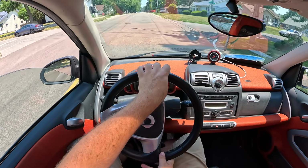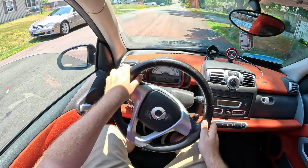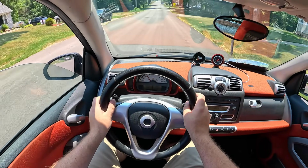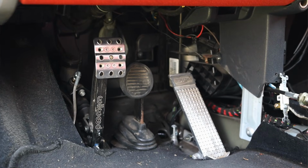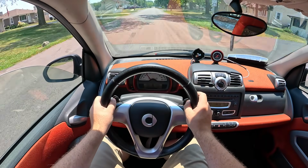What's it like to drive the Saturn Turbo Swap Smart Car? Honestly, around town here, it's not awful. It's not as janky as you would think. It is a 6-puck clutch, and the clutch pedal is mounted in a very, very weird way. And honestly, it doesn't feel as unstable as you would think. This is actually a pretty well-handling vehicle.